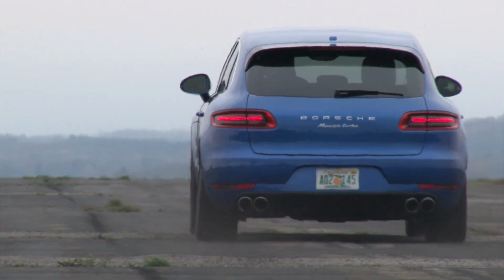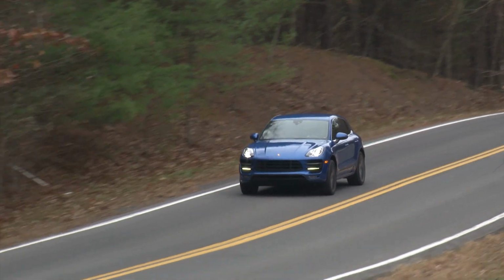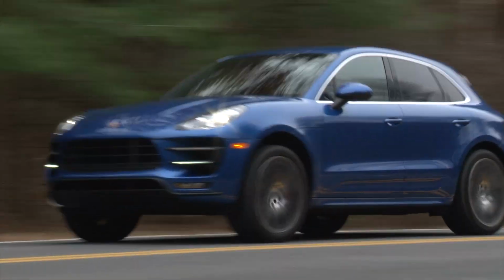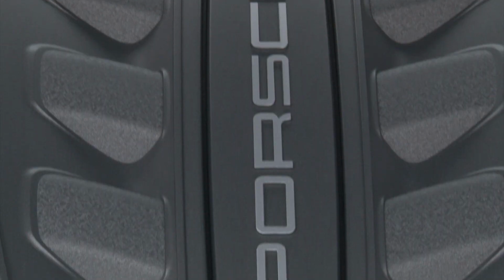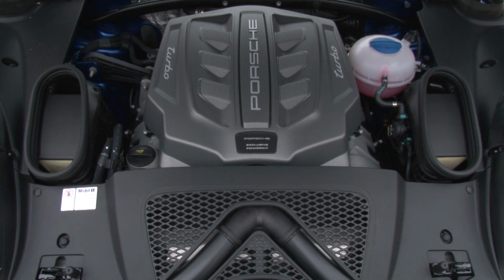All but the base model run with a twin-turbo V6, but it's the top two trims, designated as turbo, that get the largest, most powerful engines. A 3.6-liter motor producing no less than 400 horsepower.